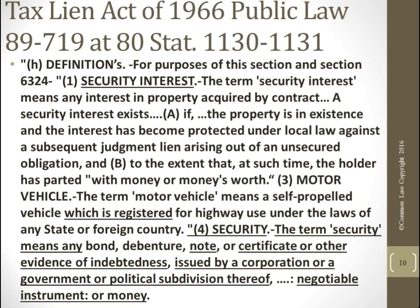And that's what they do, they use the Uniform Commercial Code to create this fictitious lien. And so the important thing to understand is, in paragraph four, a security is the term that means any bond, debenture, note, or certificate, or other evidence of indebtedness. Well, a Federal Reserve note is evidence of the federal debt. That's in Title 31. So it's a note, an evidence of indebtedness. It's a negotiable instrument. It's money. They cover everything in here.